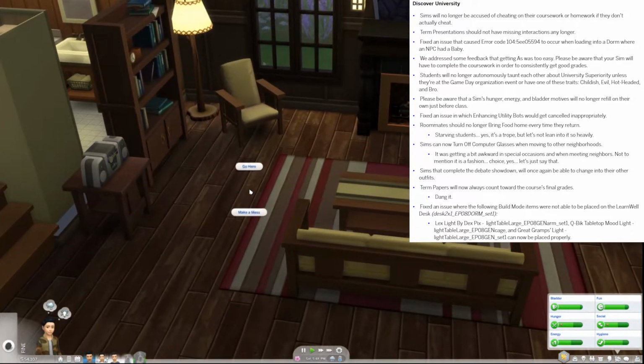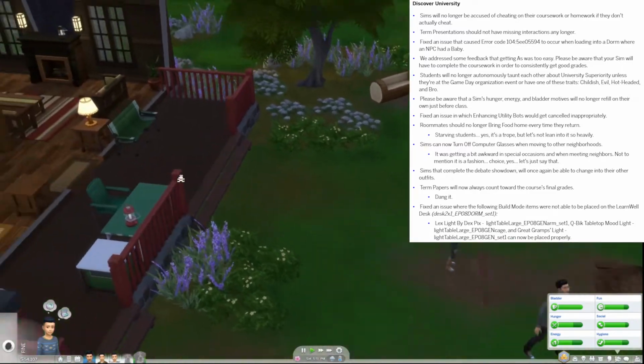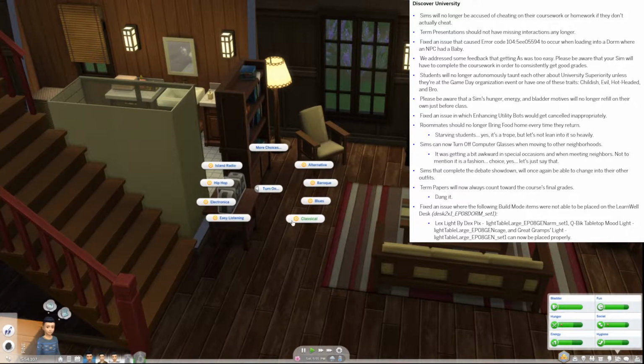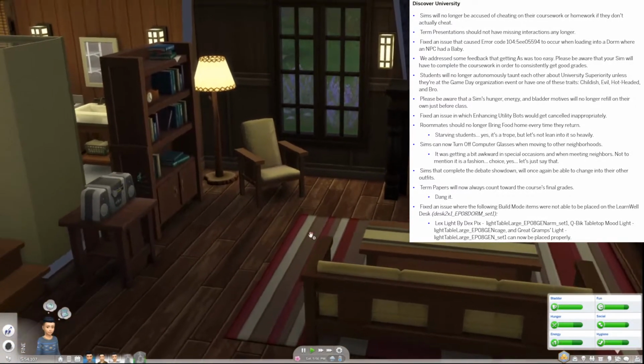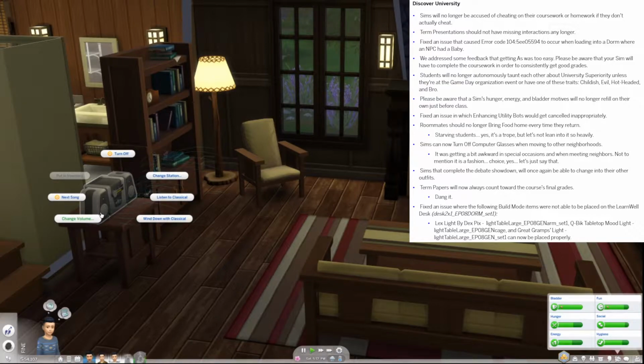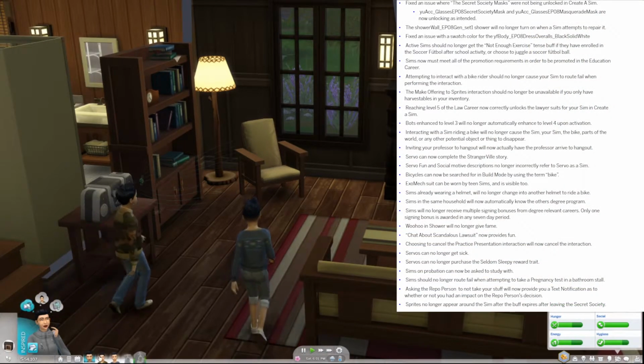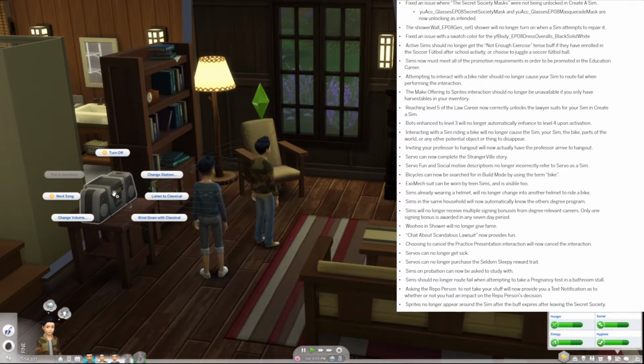Sims can now turn off computer glasses when moving to other neighborhoods. Sims that complete the debate showdown will once again be able to change into their other outfit. Term papers will now always count toward the course's final grades. Fix an issue where the following build mode items were not able to be placed on the Learn Well desk. Fix an issue where the secret society masks were not being unlocked in Create a Sim.